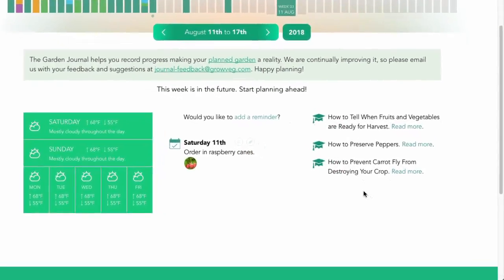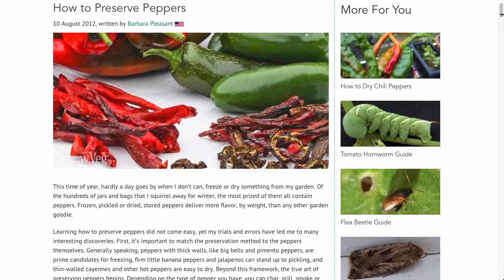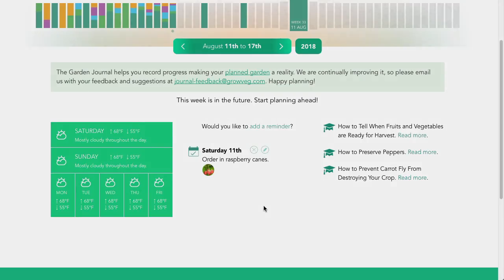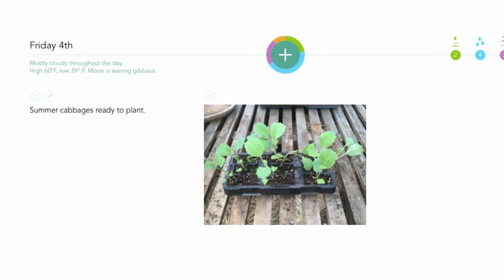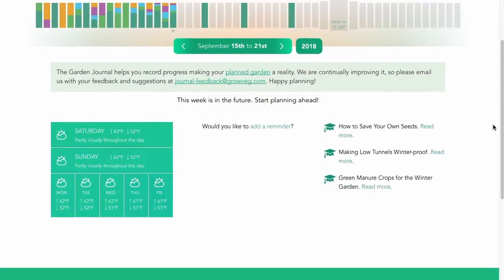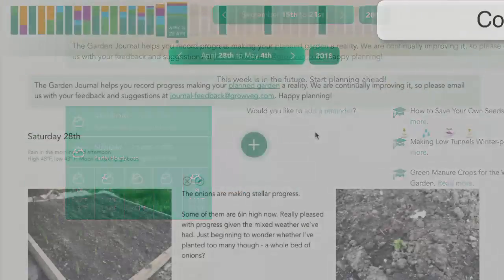You'll also find seasonally relevant gardening guides here as a source of timely ideas and to help you plan. Read more, look up other growing advice, then go back to the journal. Current and upcoming dates include a weather forecast, so you can plan the best days to be out in the garden, or for example to protect against frost. While weeks further into the future display typical highs and lows for those dates.